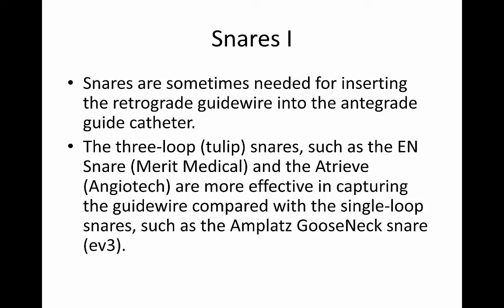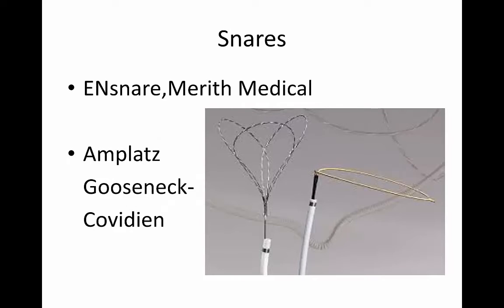Sometimes there is a need for inserting the retrograde guidewire into the antegrade guide catheter, and there are 3-loop snares such as the EN Snare and a Trevo, and I think they are more effective in capturing the guidewire compared with single-loop snares such as the Goose Neck snare, because that is a little snare, and these tulip-formed snares are much bigger and easier to use. Here we have a picture of the EN Snare and Goose Neck Amplatz.